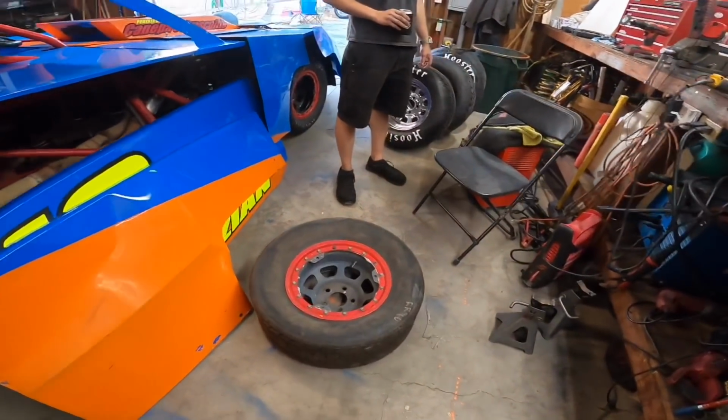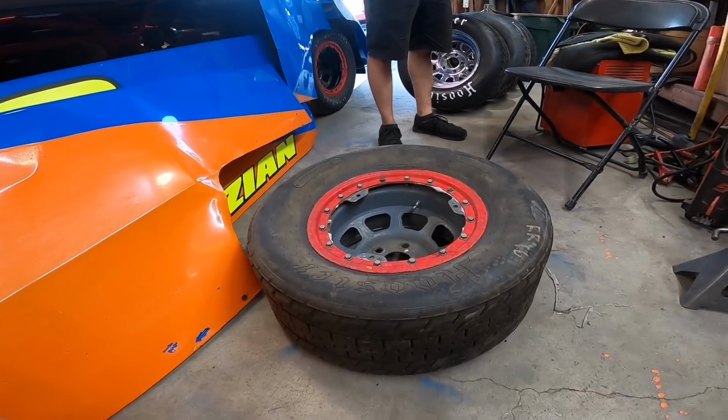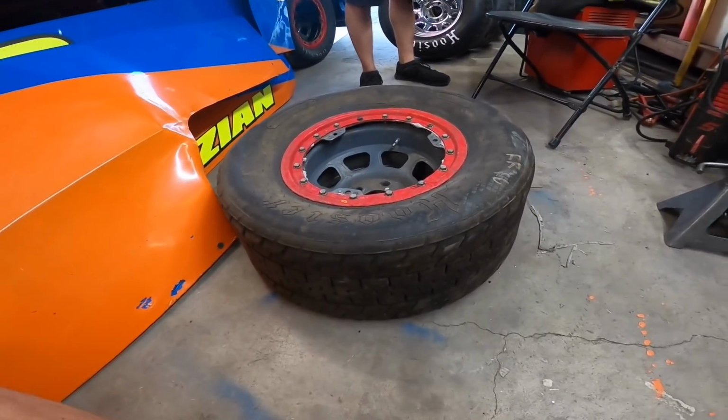One brand new tire, new to me tire, mounted on this beadlock. I've been letting this RTV sit since Monday, so it should be good to air up, pop the bead on it and see if it's a leaker or not. But I think this is going to be a good spare for the right rear.